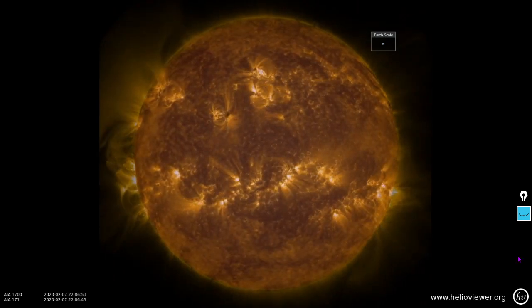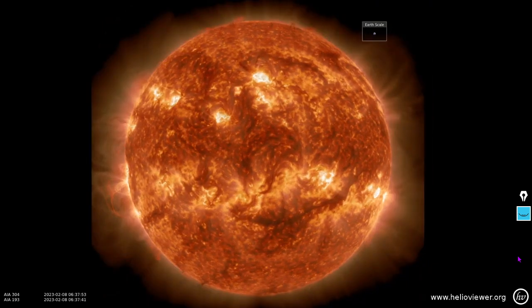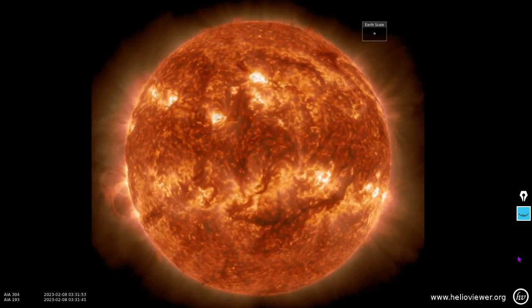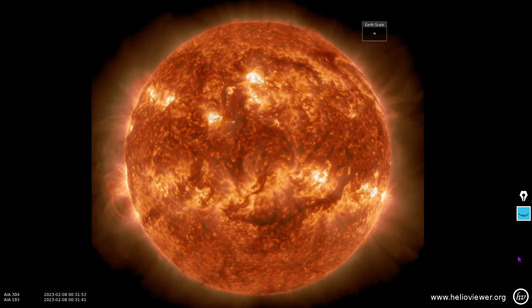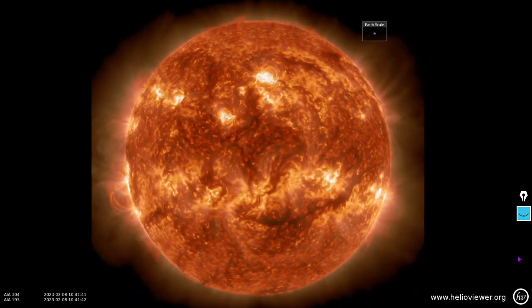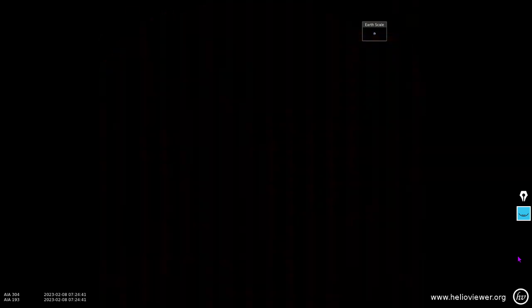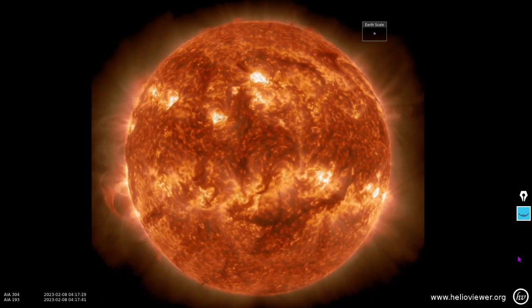Let's lose the 1700 angstroms and swap it out with 193 angstroms. And also add 304 angstroms. This is great at showing the contrast of filaments. And we indeed have a lot of filaments, some of which need names, so join us on Twitter for that, at Smashomash.